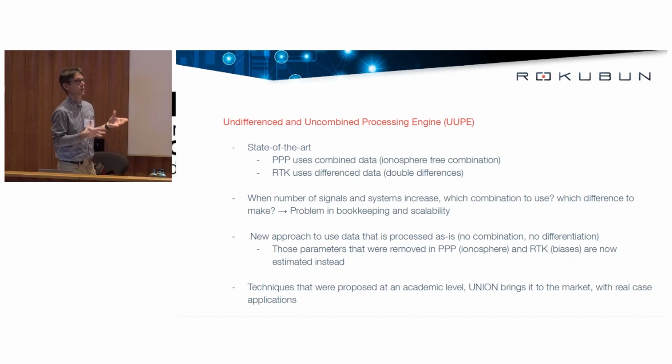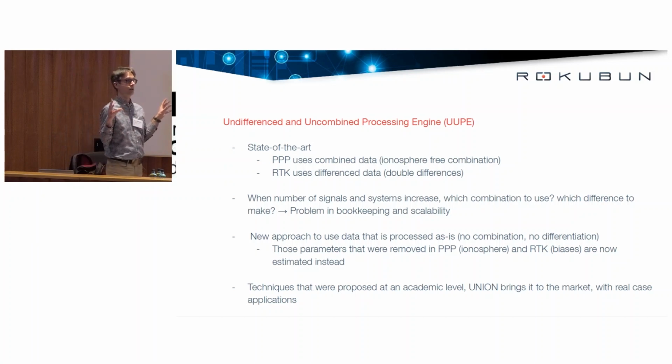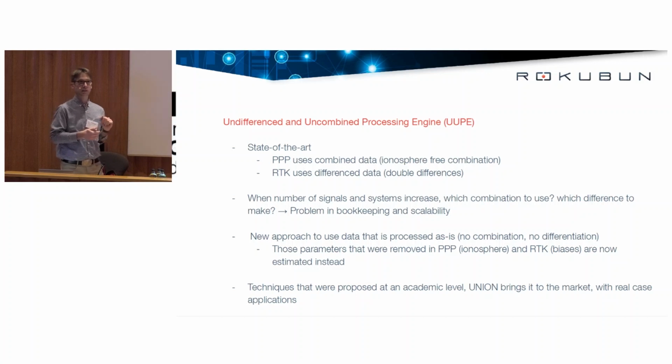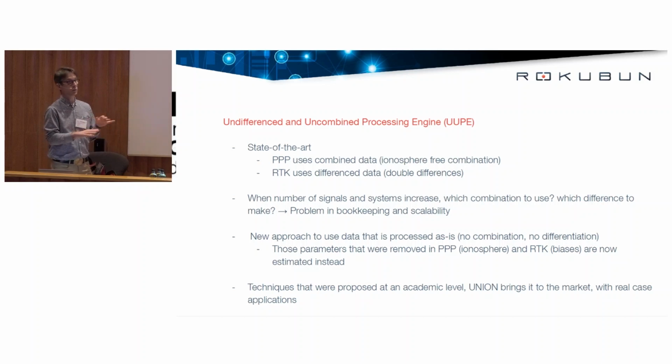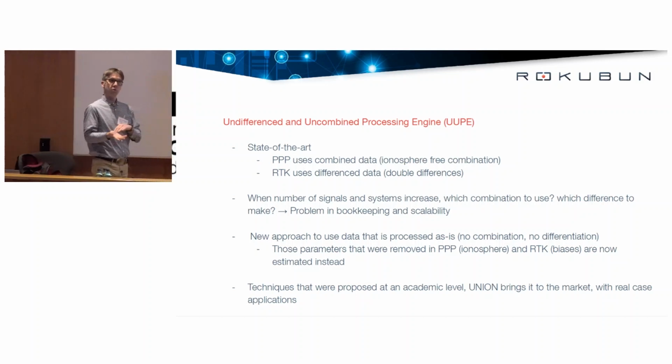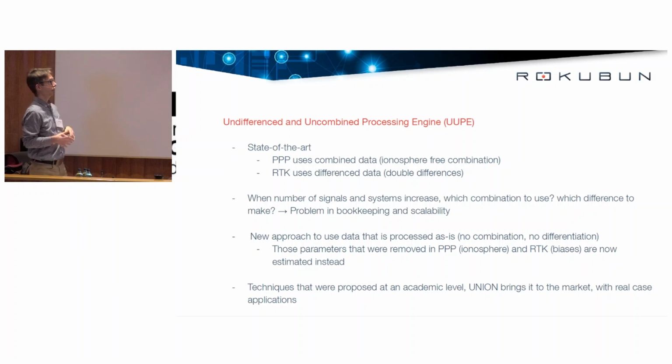So now there is this trend of, instead of combining and differencing data, just process the data as is, right? It makes the processing a little bit more complex, because when you combine or when you difference data, you remove things that you are not interested in, right? But you don't have that anymore when you process the measurements as is. So you have the troposphere, you have the ionosphere, you have some biases. So what do you do with those, right? What you have to do is estimate them. So you don't remove them, but they are still there. You have to estimate them. But you can do that, right? You have more signals, you have additional data, so you can do that.